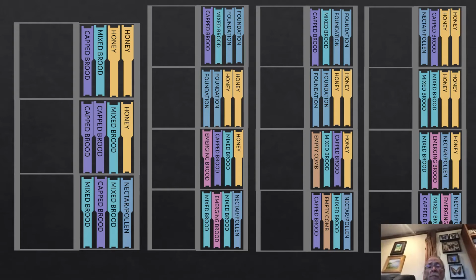Okay, so you see this capped brood, the time before this was capped. And when we get there the next few days or whenever, it's starting to emerge. So we pull it. So it's becoming emerging brood. So we pull that one and replace it with an empty. And this is the same one. We pull it and we replace it with an empty. And you can see how they change as they go in time.